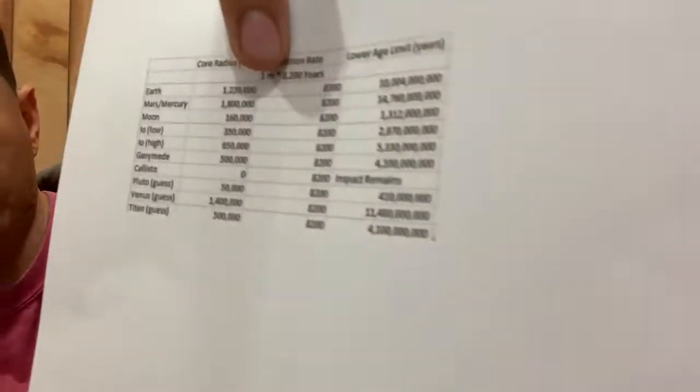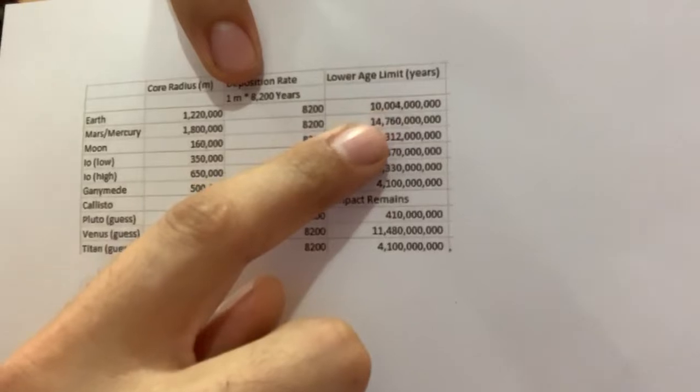And I figure 8,200 years to completely crystallize is reasonable per meter. And that's per meter thickness for the entire core. It isn't just one little spot. It's the entire thing per meter, 8,200 years. And that being said, Earth has a lower age limit just to form the core of around 10 billion years.